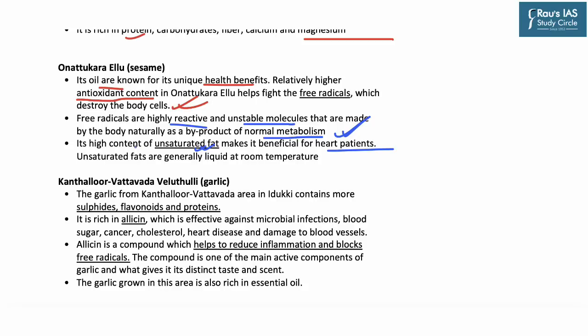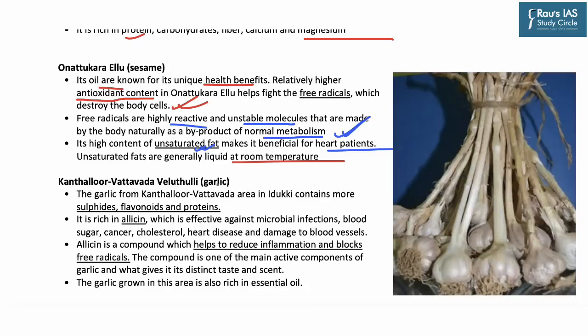So with respect to the sesame, it highlights that its high content of unsaturated fat makes it beneficial for heart patients, and unsaturated fats are generally liquid at room temperature. Now coming to the different kind of garlic grown in Kerala. So this garlic from Kanthalore Vattavara area in Idukki contains more sulfites, flavonoids and proteins. Further, it is also rich in allicin.